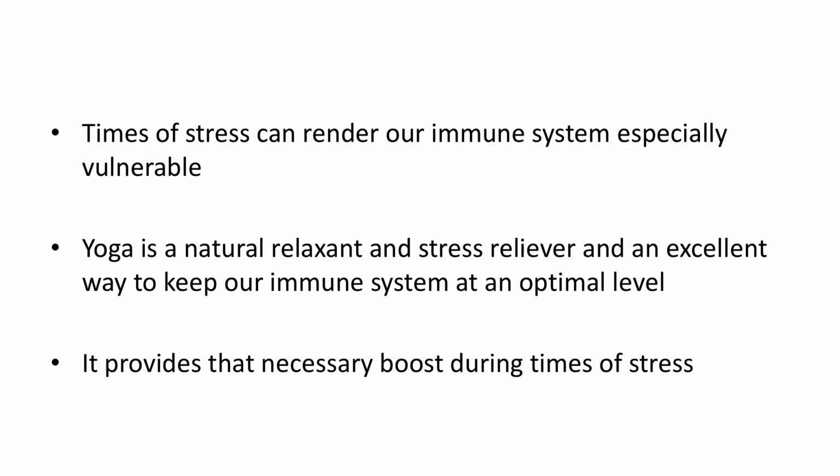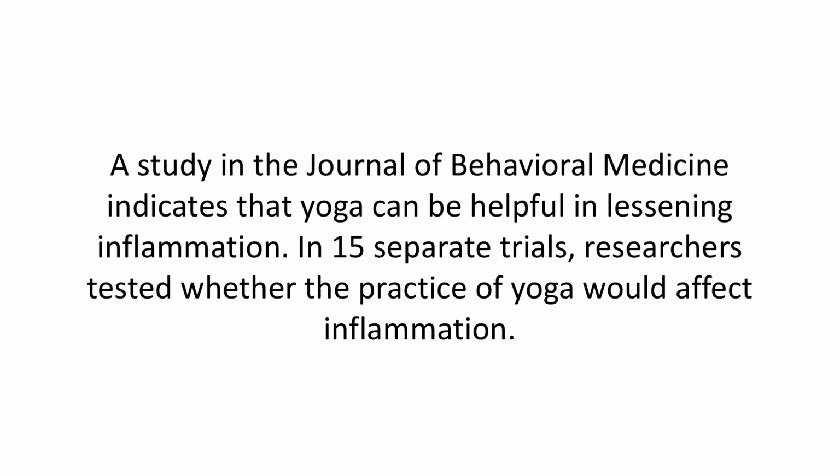Yoga is a natural relaxant and stress reliever and an excellent way to keep our immune system at an optimal level. It provides that necessary boost during times of stress. Scientists have been studying the connection between yoga and the immune system. A study in the Journal of Behavioral Medicine indicates that yoga can be helpful in lessening inflammation.